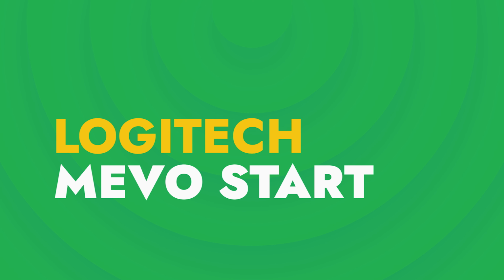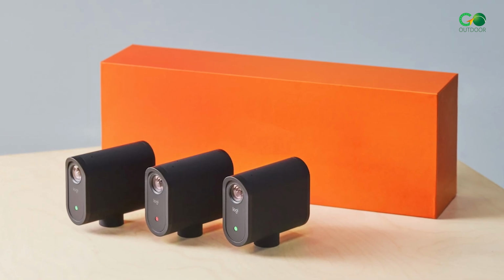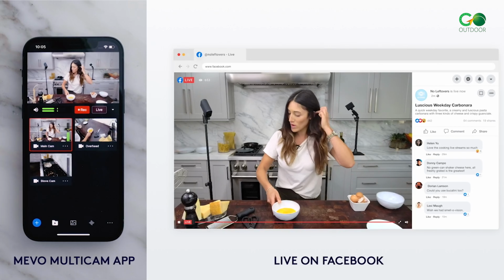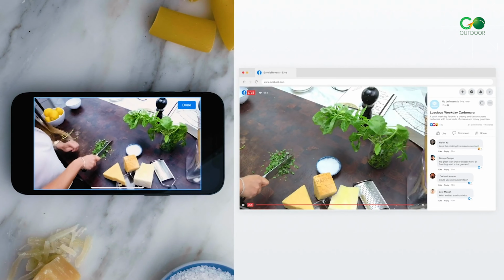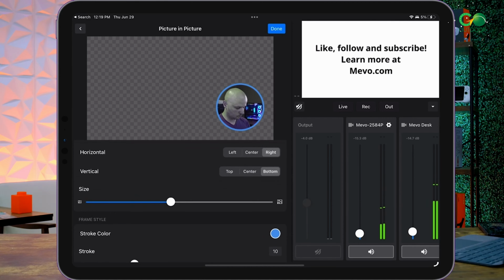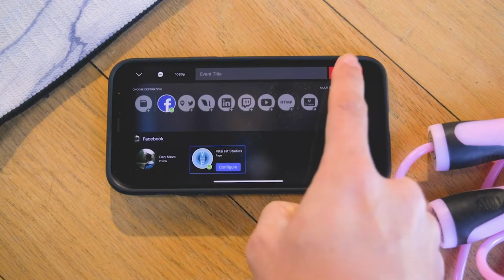Logitech Mevo Start. The Logitech Mevo Start positions itself as a versatile solution catering to the demands of modern streaming, making it suitable for content producers, educators, and event coordinators. Tailored specifically for streaming, its seamless integration with Streamlabs establishes it as a central tool for multi-streaming, allowing users to broadcast simultaneously across multiple platforms and expand their audience reach.